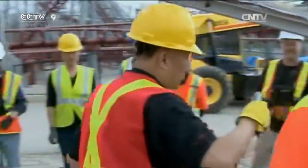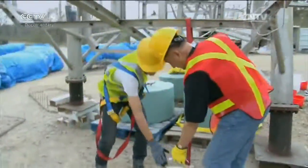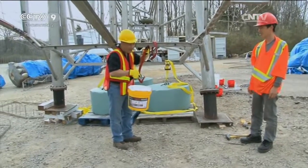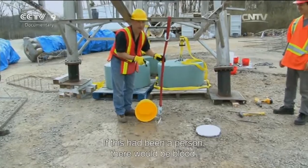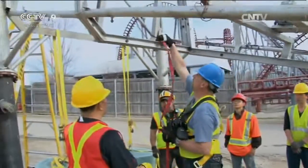Bao Daoping ties a safety harness to the barrel and hangs it from a beam. When it falls, it violently crashes to the ground. My brains. You must hang the hook of the safety belt on a beam above your head.